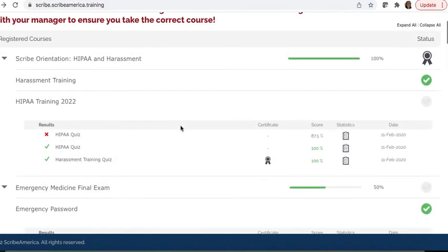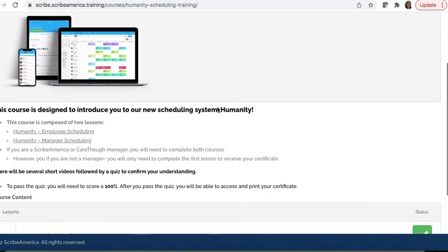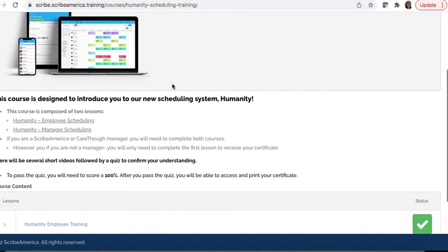The second module is this Humanity Scheduling Training. When you click on this, this page pops up. Humanity is the system that we use for scheduling, so it walks you through the app, shows you how to submit availability, how to view your schedule, and helps you get really familiar with the app.